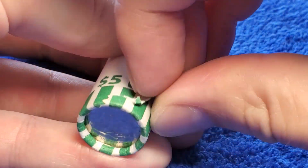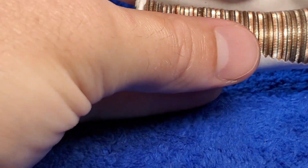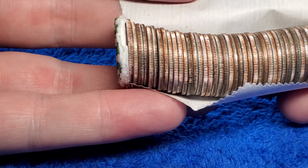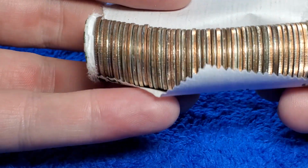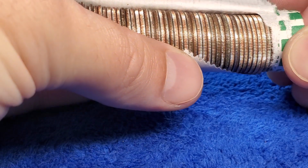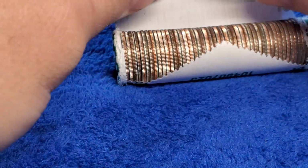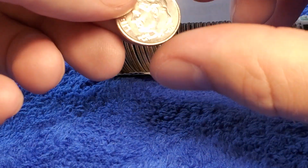All right, I'm trying to be fast. Here we go. Roll two. Roll two, what are you going to do? We're going to find some silver is what we're going to do. And also, maybe not that. Yeah, it looks like a bunch of copper. Bunch of copper. So let's go.